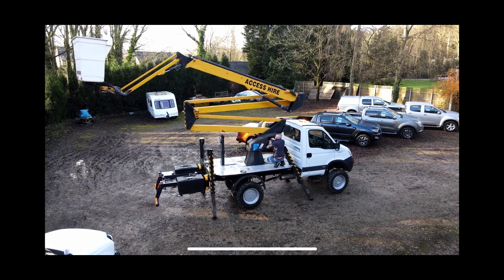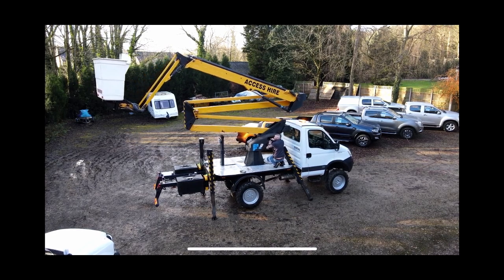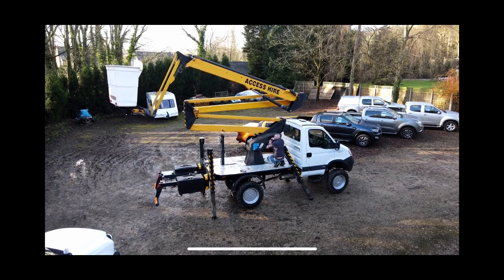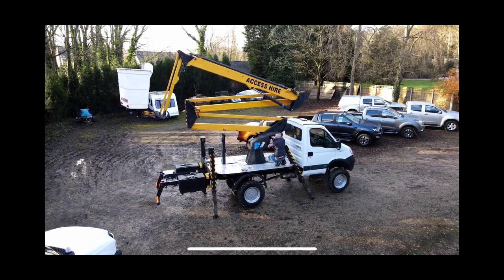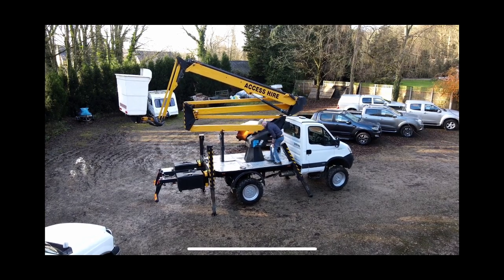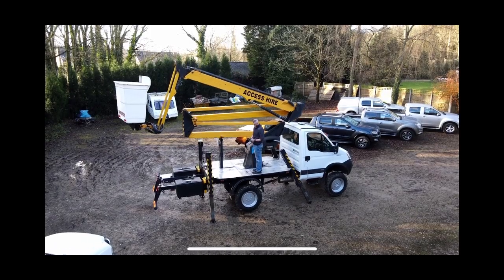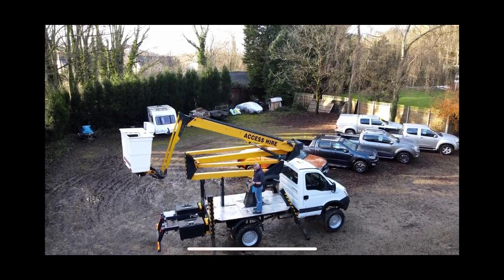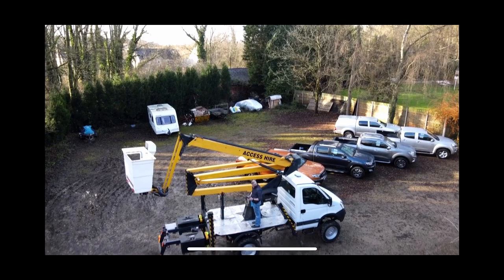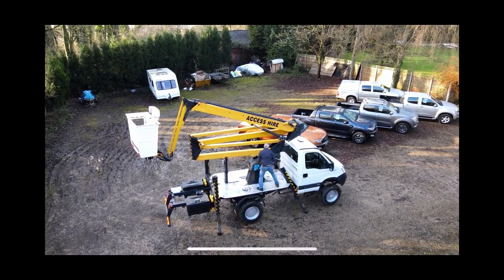I believe that it's an Italian crane, and from what I've been told, the actual controls within the basket are upside down to what they would be in a normal one, so like in the Defender ones, for instance. So if you're using them, I think down is up and up is down, and left is right and right is left. So yeah, it's a bit backwards, but hopefully you'll know that anyway.